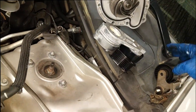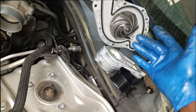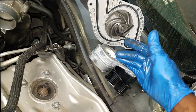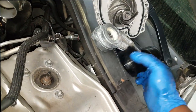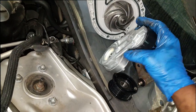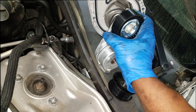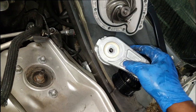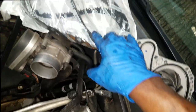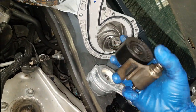Let's get it. All right, guys, I'm back from the parts department. Here's exactly what I'm gonna replace: essentially everything that rolls, everything that pertains to a bearing. Here's my serpentine belt idler. Here's my tensioner pulley, with the pulley built onto it. This is OEM Mopar. Here's my new water pump. Of course, here's my new timing belt. Here's my timing belt idler pulley.